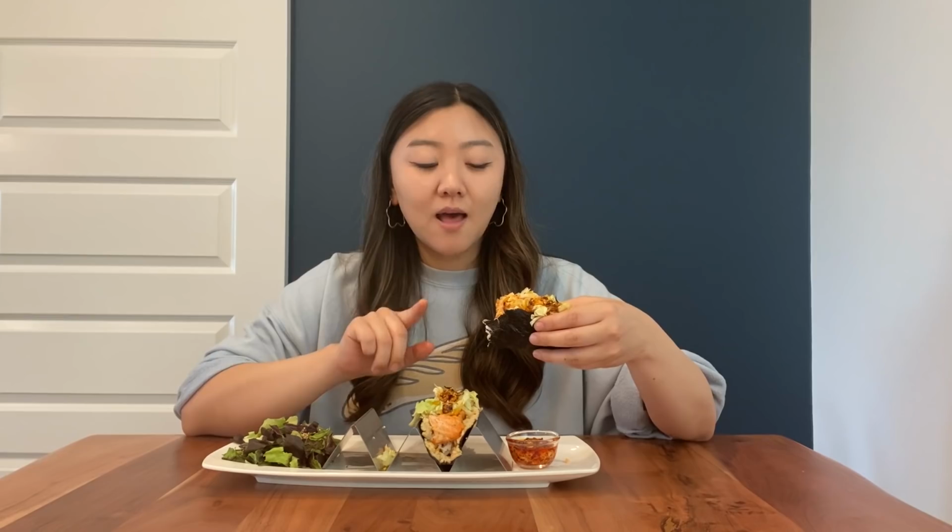Do you hear how crunchy it is? That is really, really good. I'm not gonna lie, I was expecting to love it. Because it's grilled salmon and cooked rice with some lettuce and stuff, I feel like it could easily just be in a bowl. But if we're just talking about taste, I mean, it's really good.